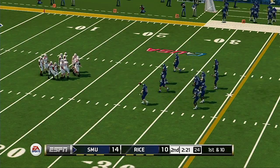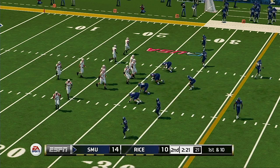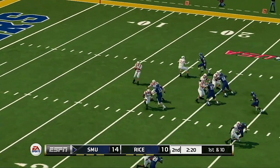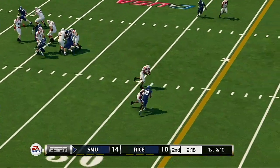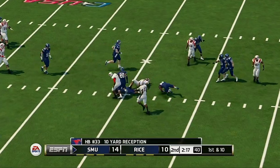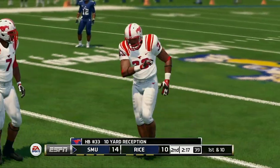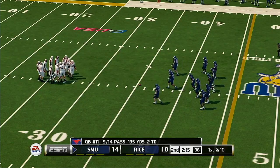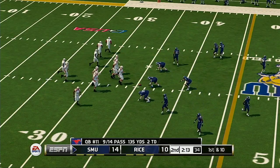Momentum swings have been fairly even, and with so little separation, this game can be drastically changed on just one or two plays. SMU is up by 4. Zips it to the back, and he's level at the 35-yard line. First and 10. Ball on the 35.